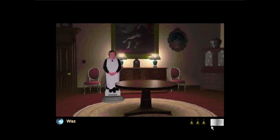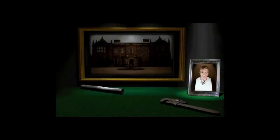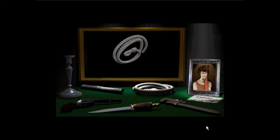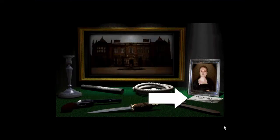You may also find some suspects in a room. You can click on them to question them and piece together whether or not they're lying. Listen to their testimony, ask them about certain weapons, and even ask for a summary of their testimony, which they may or may not be thrilled about.